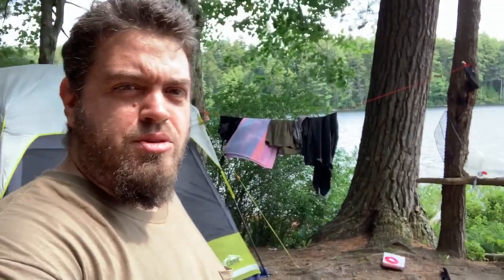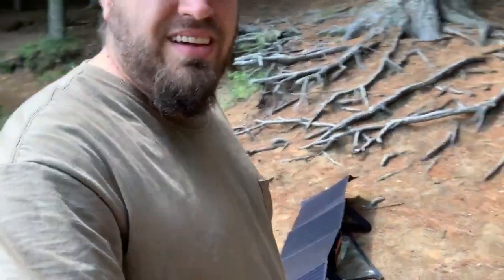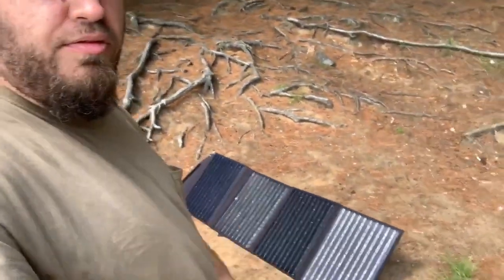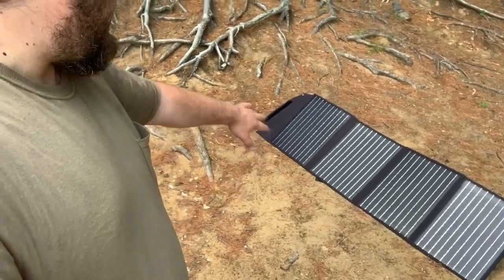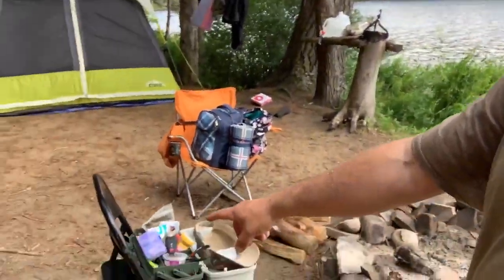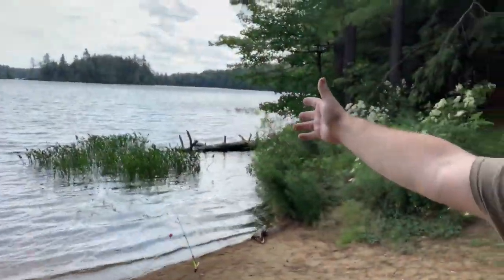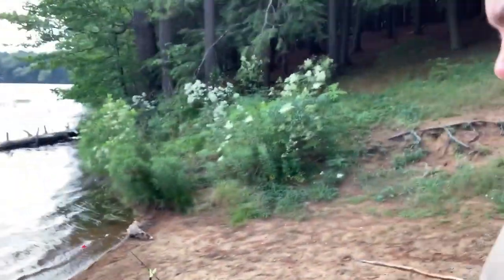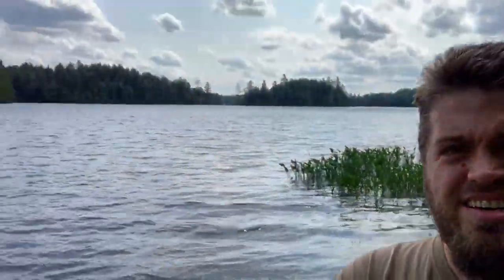We hung up our wet clothes from the rain. We got our solar panels set up here. This solar panel is amazing. It's just like a fold-up suitcase. It folds up. I'll show you in a little bit on that. And this thing will charge anything we have. Man. So, okay. Tent. Leah's in the tent. Camp stuff. And tackle box. Fire pit. Nature. Look at this. I got my pole set up. Look at this. There's freaking nothing here.